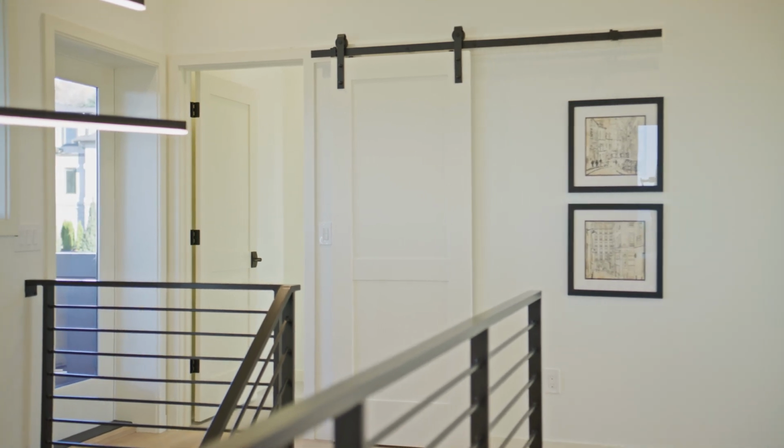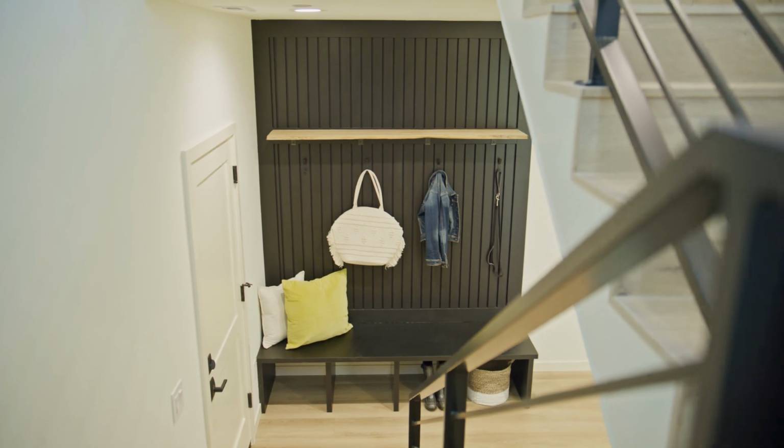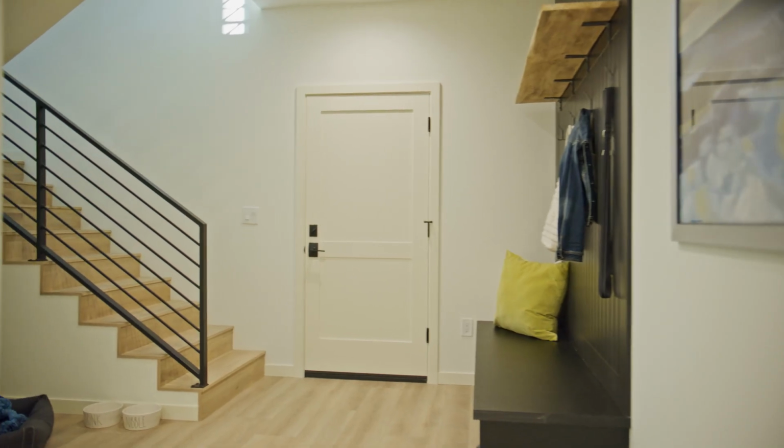So going back down again to the lower level, as you enter in from the garage into this fabulous mudroom, drop your shoes, grab the dog leash, go out for a walk.